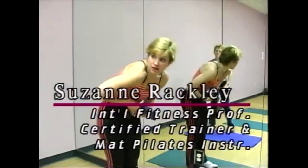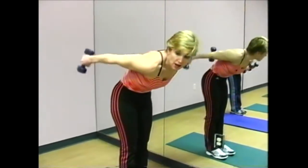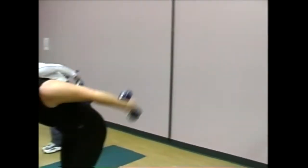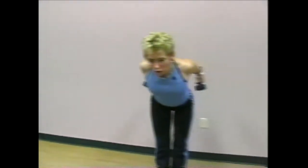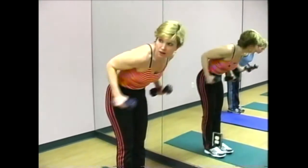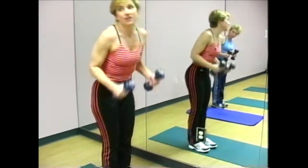The next one is the back of the arm. What we're going to do is put our shoulders back, and you're going to lean forward. Again, the elbows are pressed in, and you're just going to take them up and out. Good squeeze at the top. 1, 2, 3, looks good. 4, 5, 6, 7, 8, 9, 10. 5 more. 1, 2, 3, 4, 5. Okay, put them down.